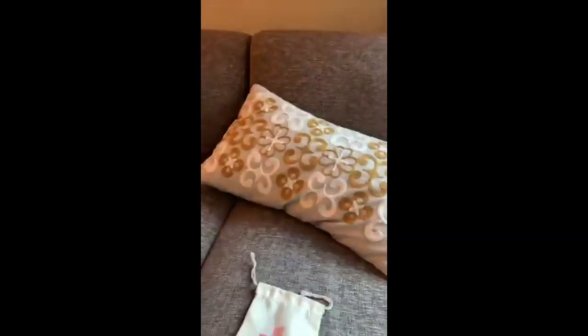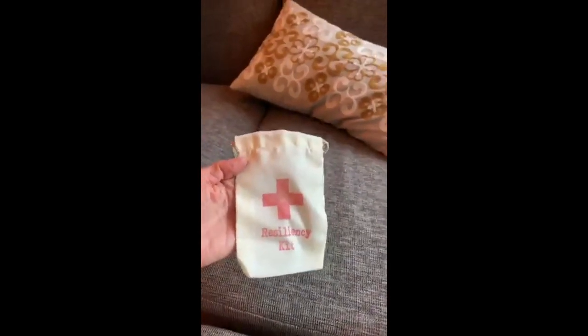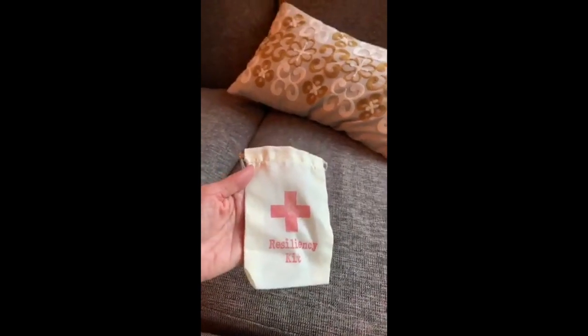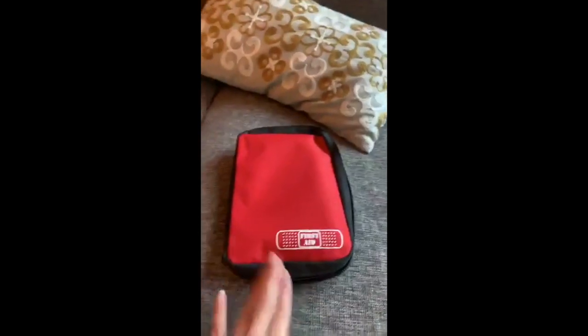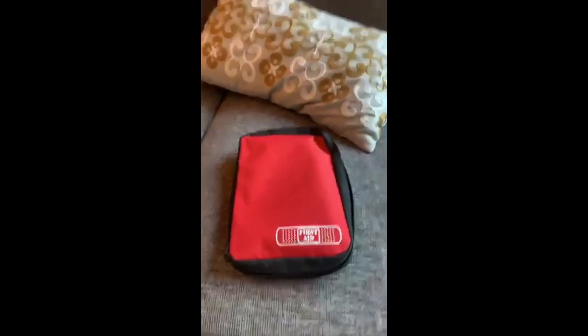So here we go. Let me see if I can flip the camera. Yes, I can. There's just one example. This is a super tiny portable one where you could put just a couple things, and that can go in the backpack of the child. The other one is a first aid bag. It's kind of like emotional first aid. So I'll show you what I have in here.